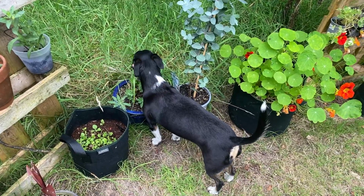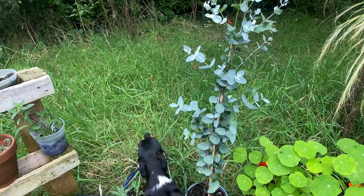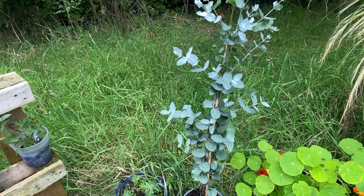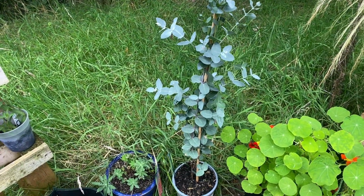Here beside my dog who's eating the grass, we have a Eucalyptus gunnii tree, which is also a new purchase of mine. I've wanted one of these for ages. Can't wait to take some of this off and use it in the shower or something. It's also a really gorgeous plant, so I'll give that a new pot soon.